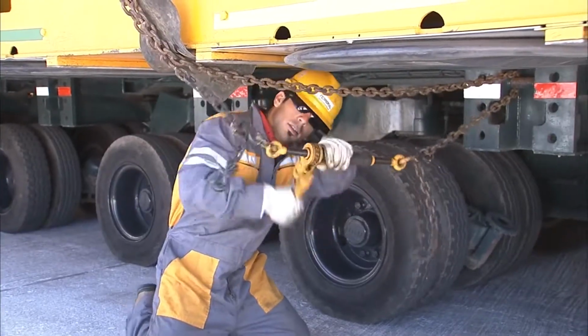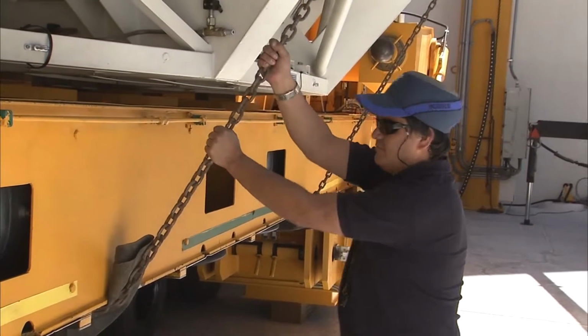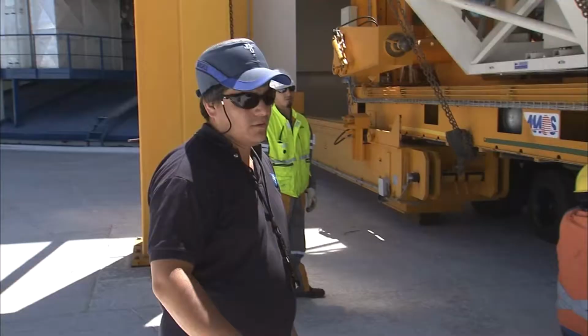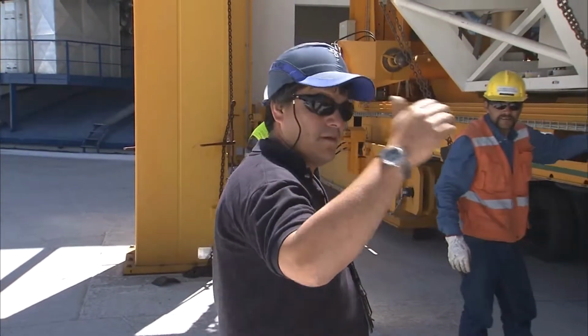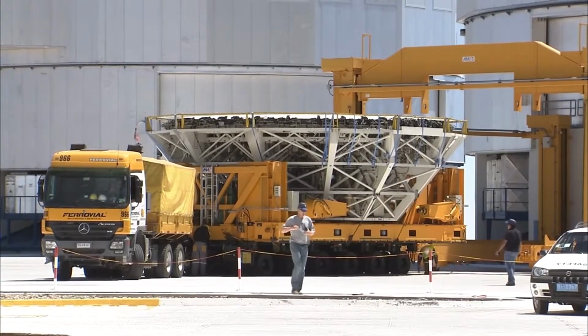The load is secured with chains to prevent it from sliding off the trailer in case of an earthquake or a sudden stop. The team is now ready to start the trip down the mountain to the recoating plant.